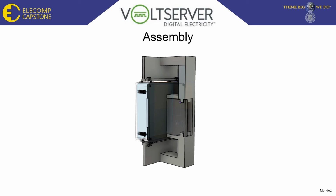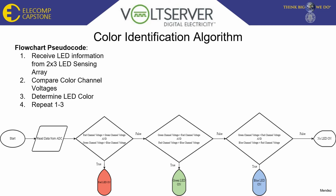Displayed here is an image of the full assembly. It can be observed how the PCB enclosure created by my teammate Kelsey would be connected to the mounting solution I designed. Displayed here is the workflow diagram for the LED on and off and color identification algorithm.